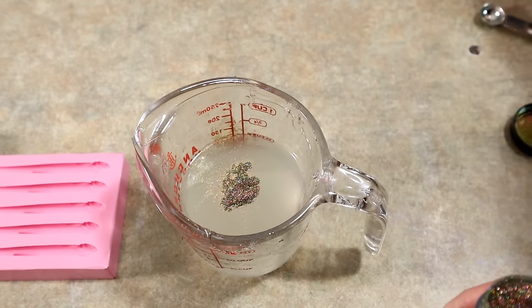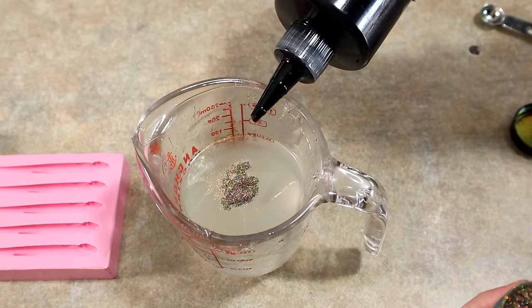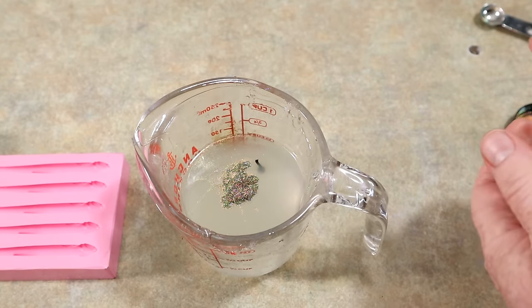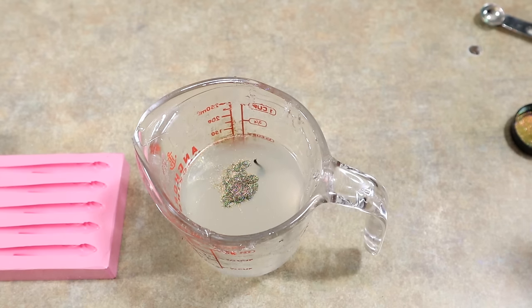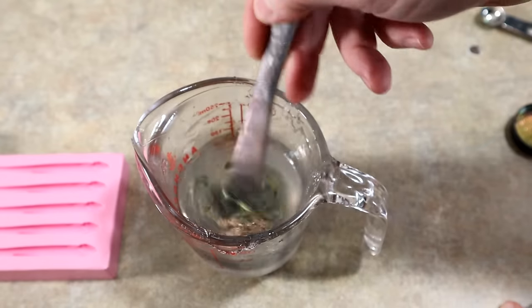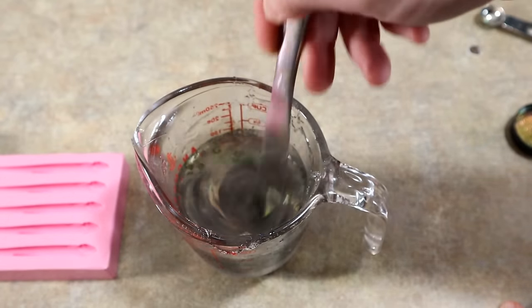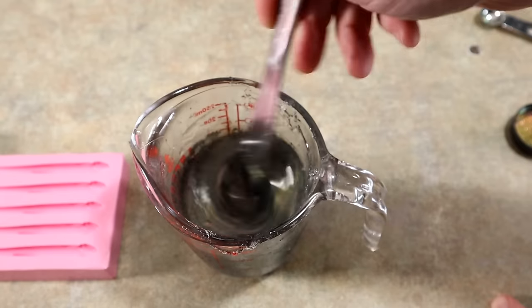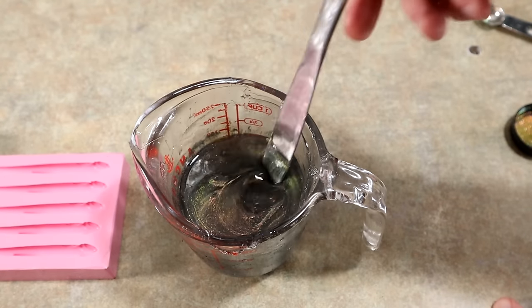Might as well load it up. Go big. One drop of black. Boom. If you can't tell, I like to add a little bit of black to my powders. Especially highlights and color shifts. Oh, pretty. Pretty, pretty, pretty.